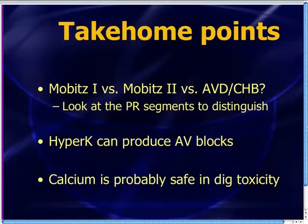All right, so quick take-home points. Mobitz 1 versus Mobitz 2 versus AV dissociation, complete heart block. How do you tell the difference? Very, very simple. You simply need to look at the PR segments and you'll have your answer quickly. Secondly, remember once again, we over and over refer to hyperkalemia as the syphilis of electrocardiography because it is the great imitator. It can do anything, including these advanced AV blocks, and this was a very nice case of that Dr. Peckler sent. And finally, the literature seems to indicate that calcium is probably safe in dig toxicity.